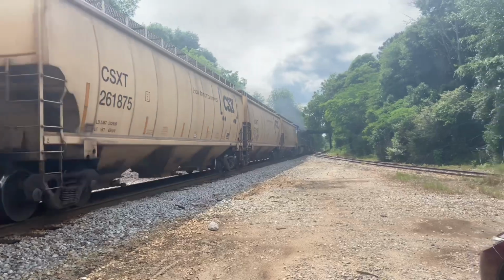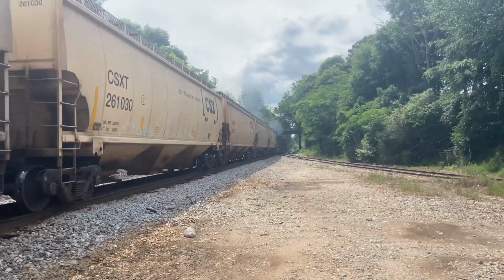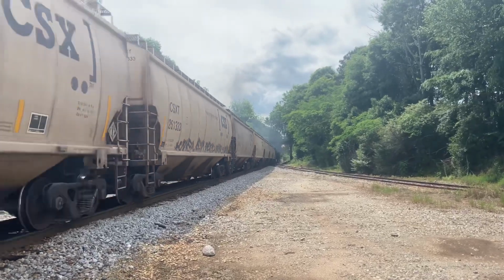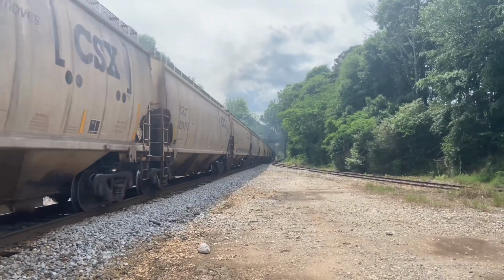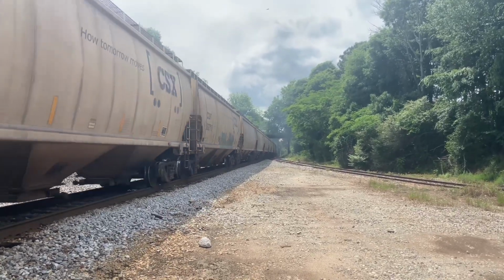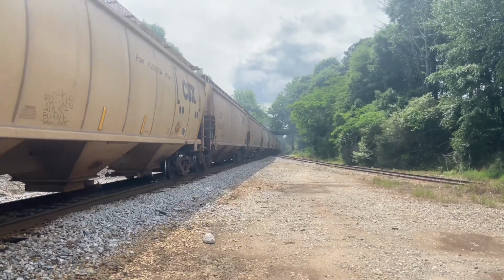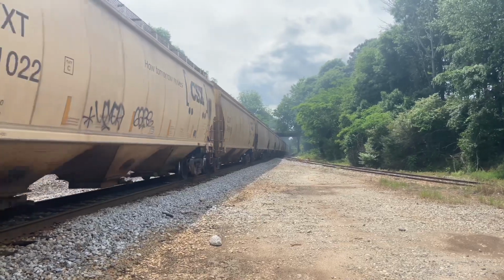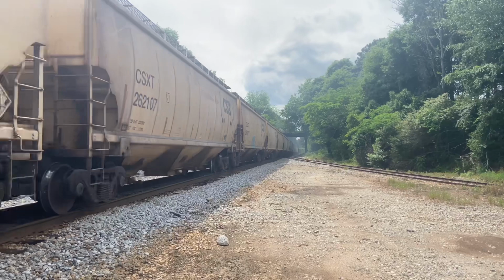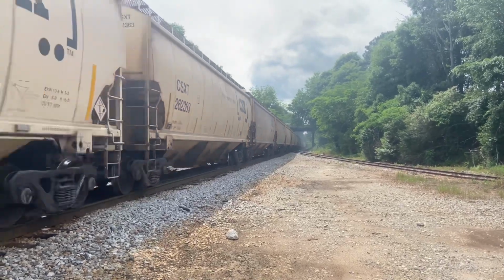CSX T4049, an EMD SD40-3, is charging in the lead, with CSX T4566, an EMD SD70 Mac, second out, smoking up a storm. And CSX T9025, a GE C40-9W, is in Y2 paint taking up the rear.